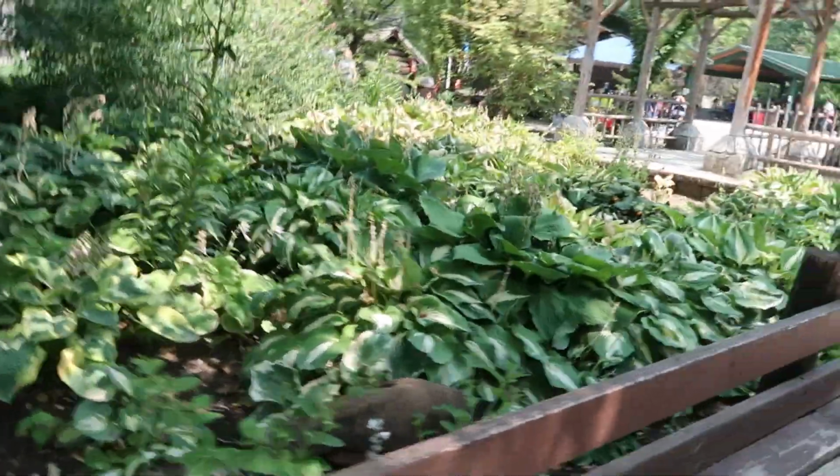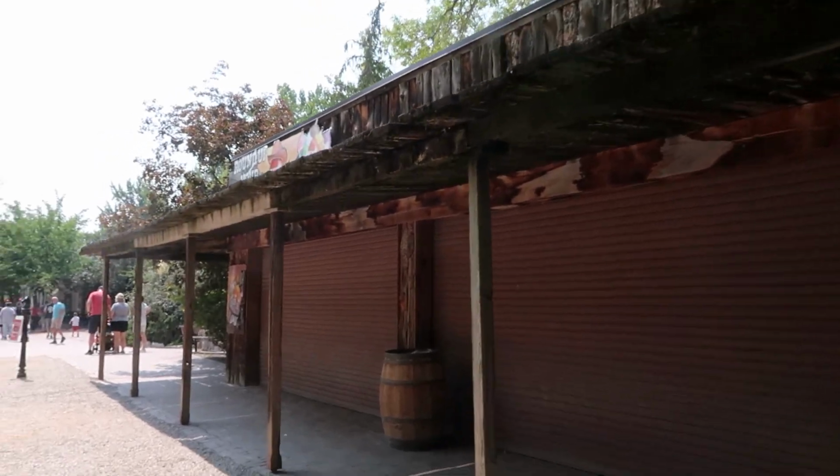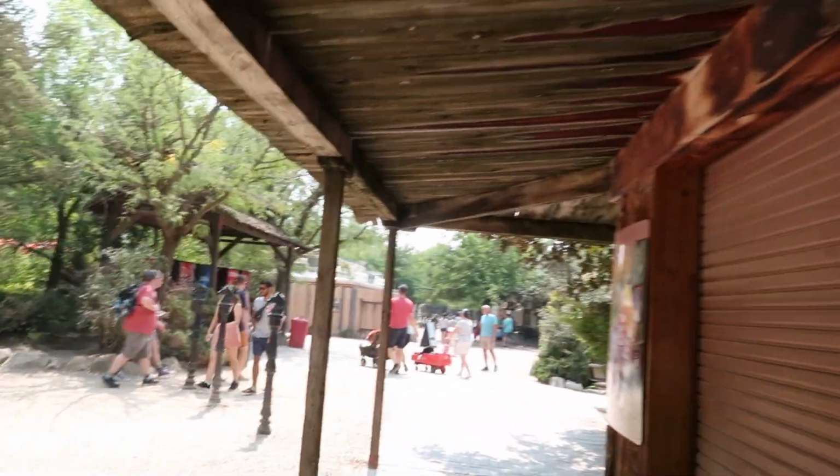You're blending really well. And as we can see, they still have a lack of employees, so a couple of the shops aren't open right now, which is a bummer because I think this is usually a pretty good selling shop. But it happens, especially for a weekday.